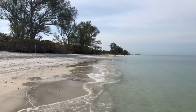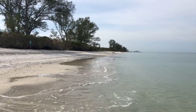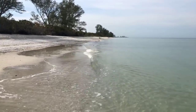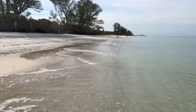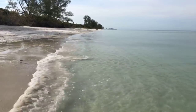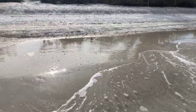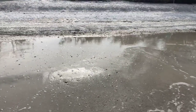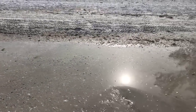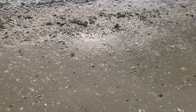A bit overcast today. It's supposed to be partly cloudy all day today. Expecting a high of around 92. Gonna be another warm one. Sandpiper over here. The water feels great. Every once in a while you can find some really neat stuff in these little pools here.